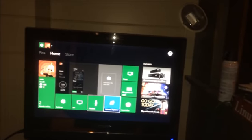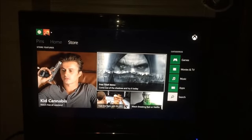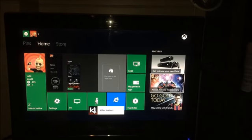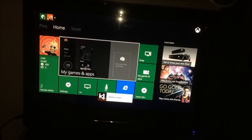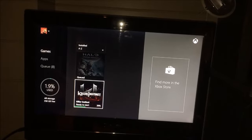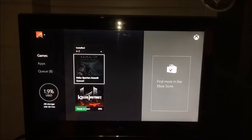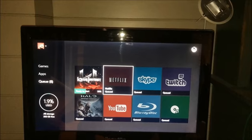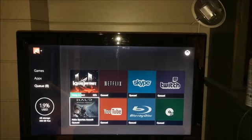As you can see, the interface is pretty much just like Windows 8 tiles and stuff everywhere. Killer Instinct has finished downloading. That's a free game, by the way. I got that for free, so I can actually show you some gameplay. Here's some games that I've downloaded. Killer Instinct is ready. Halo Spartan Assault I'm also downloading for free. I had that on the Windows 8 store, so I thought that was good. In the queue, I have Killer Instinct, Netflix, Skype, Twitch, audio player, the Blu-ray player, YouTube, Halo Spartan Assault.